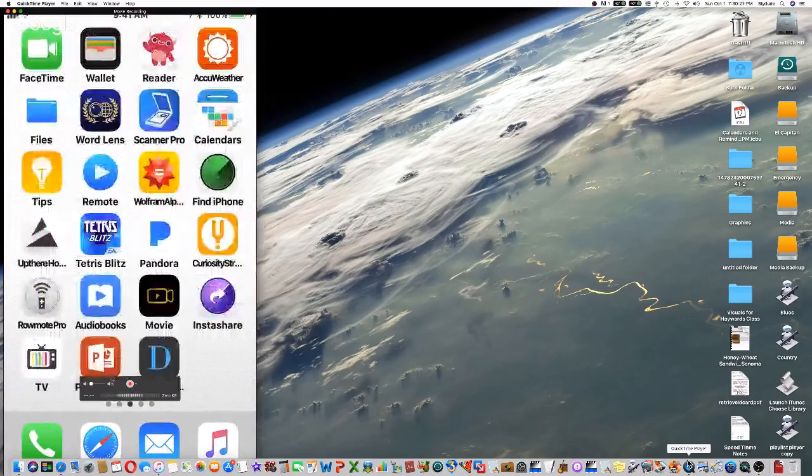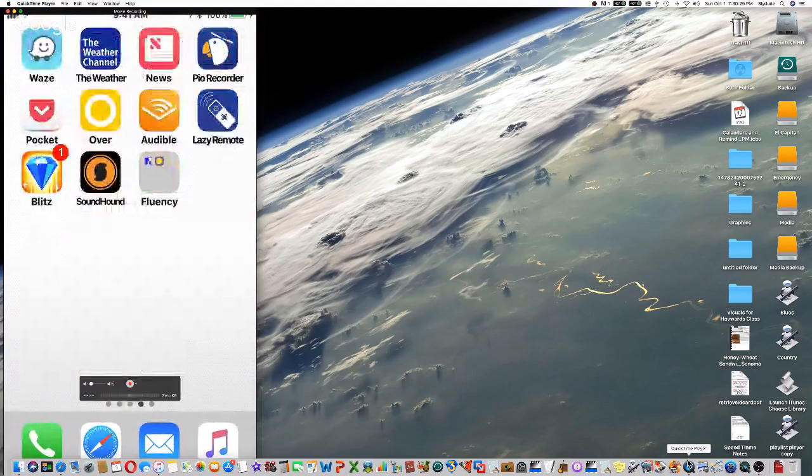But let me show you one other thing you can do. Our member wanted to move icons around. So let's take a look at how you do that. I have this application, SoundHound, and it's way back in the fourth screen on my phone. I use it often enough that I want it to be closer to the front.